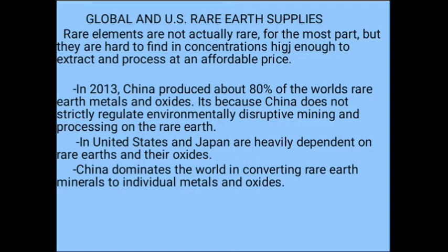Global and U.S. rare earth supplies. Rare elements are not actually rare for the most part, but they are hard to find in concentrations high enough to extract and process at an affordable price. In 2013, China produced about 80% of the world's rare earth metals and oxides, because China does not strictly regulate environmentally disruptive mining and processing of rare earths.